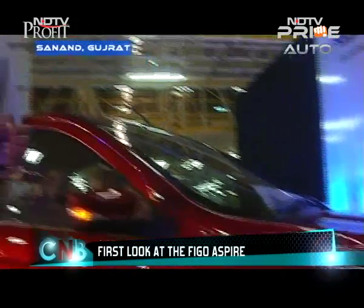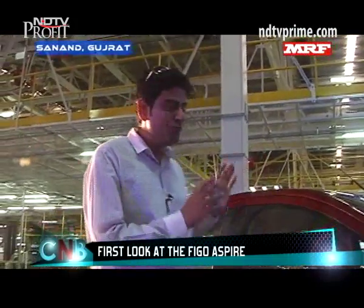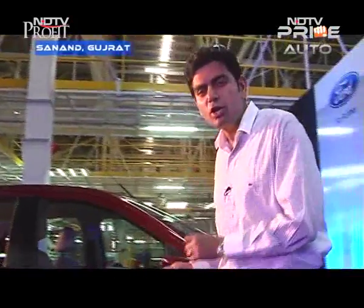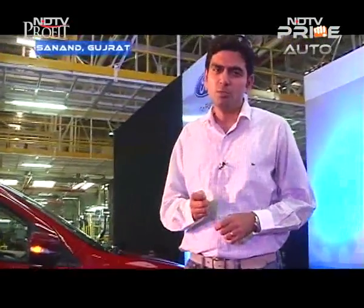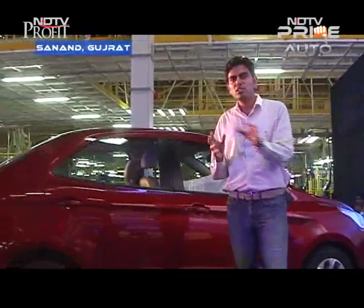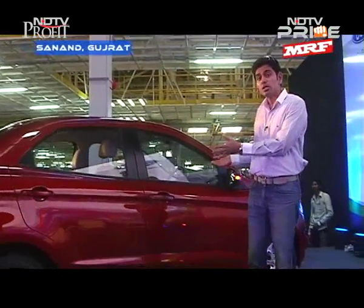So this is what the fuss is all about. It is the new Figo Aspire. When you look at it closely, you realize it's very much like the concept car that was shown at the Auto Expo in New Delhi last year. Same color too, and that's in a way a good thing because it tells you that what you saw there wasn't just a design study, it's pretty close to the real thing.